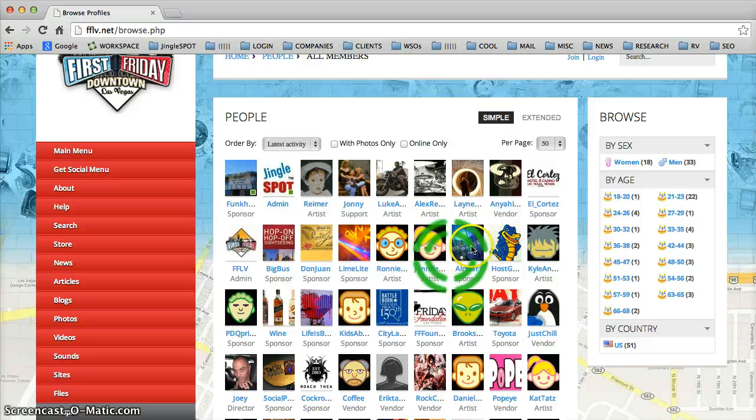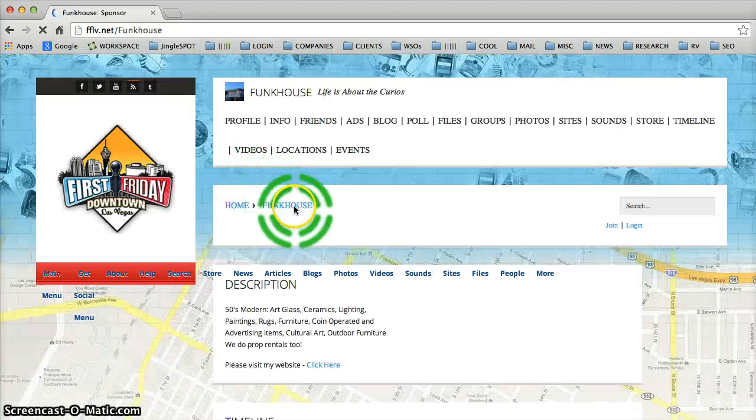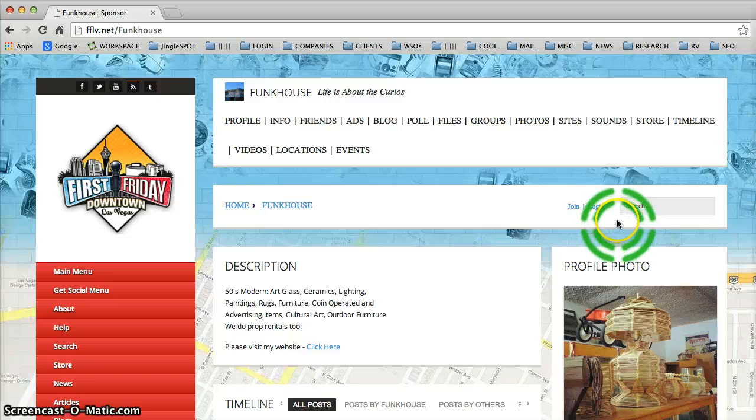Each of these has its own merits. I particularly like the gator myself. I like, of course, the First Friday logo, which always looks great. Even the city of Las Vegas has a great logo. So let's choose the Funkhouse here, because this profile we know is done well. Double click, and what we see here is now the profile for the Funkhouse. So what makes a perfect profile?